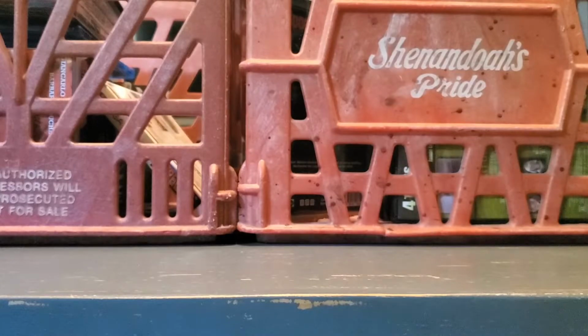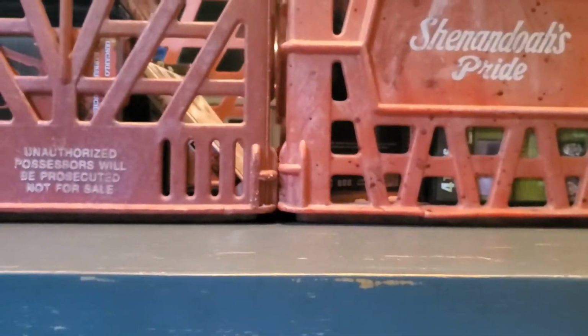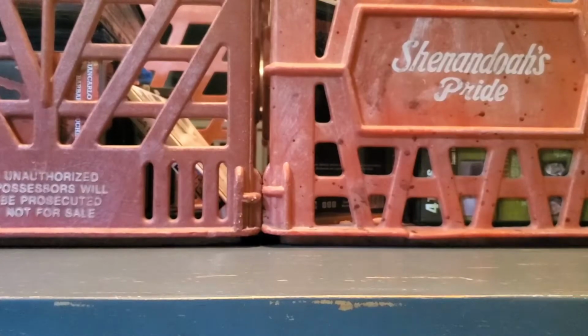Oh man, I'm starting to get some wobbly towers over here, Super Famicom carts. That's the only problem with these things. They do not stack well at all. And of course they don't have end labels.